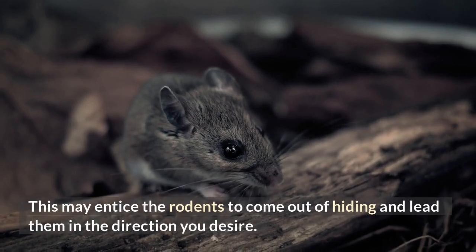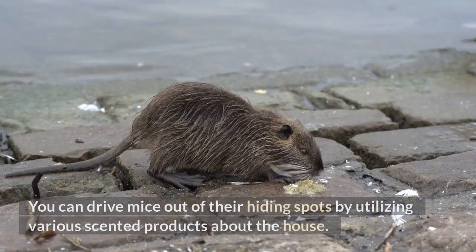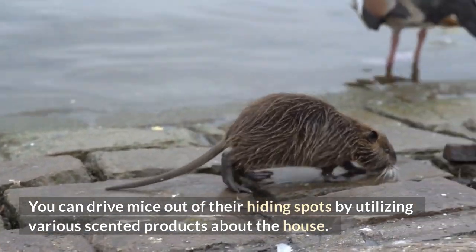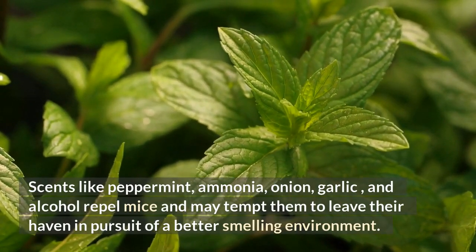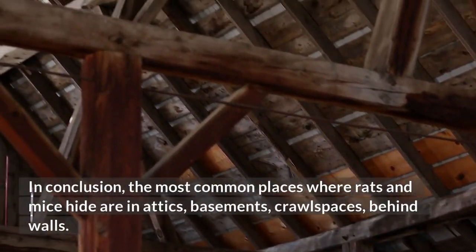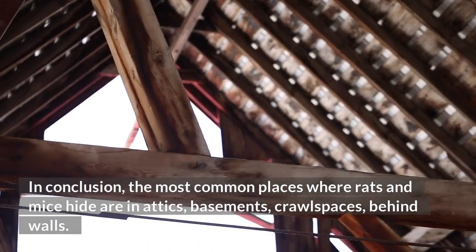Sprinkling different powerful smells around your home. This may entice the rodents to come out of hiding and lead them in the direction you desire. You can drive mice out of their hiding spots by utilizing various scented products about the house. Scents like peppermint, ammonia, onion, garlic, and alcohol repel mice and may tempt them to leave their haven in pursuit of a better-smelling environment.